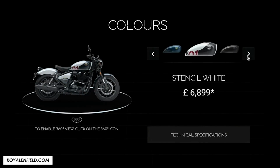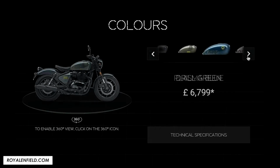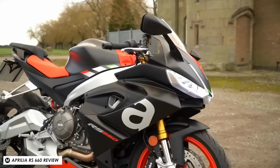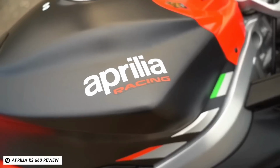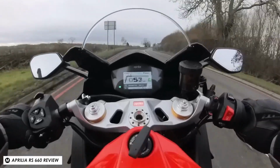suit all tastes. But if you fancy something a little more sporty, then you can't go far wrong with an Aprilia RS 660. It's a brilliant middleweight sports bike that offers bags of fun out on the road, but also it's got a decent riding position that isn't too aggressive, and so it's actually quite usable and comfortable.